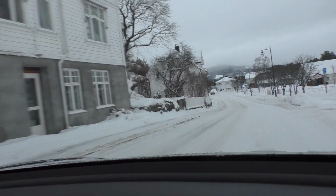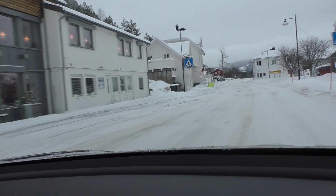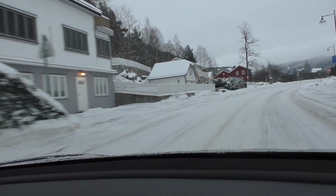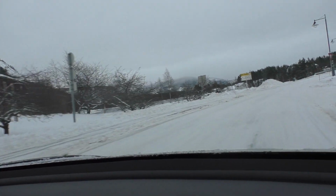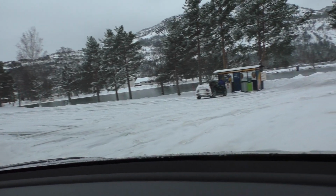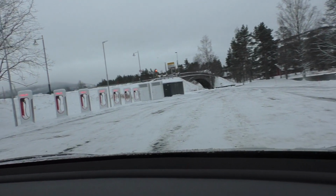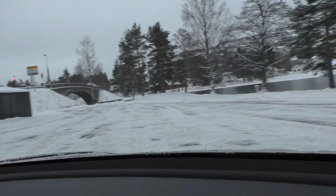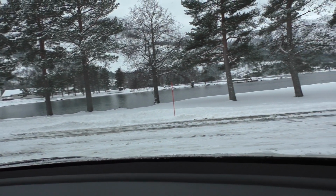It is 20 past 10 in the morning, and let's see what's the consumption. The consumption was 329. I drove 71 kilometers. Yeah, 329 watt-hours per kilometer. That's the highest consumption I think I have ever seen in an electric car. Yes, wow, this is just incredible. Okay, 2 Fortrum chargers, they're renamed to Recharge, and 10 superchargers. So let me just plug in.